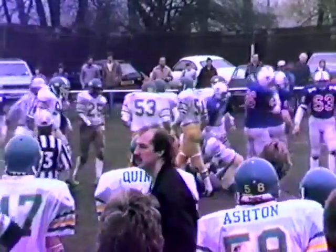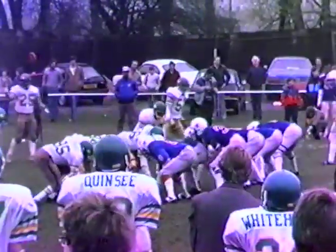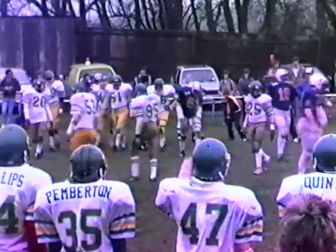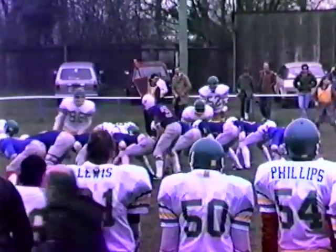So, going up the middle to gain that yard and a little bit more is number 32, Howard Tate, and it's another first down for the Rockingham Rebels. Trevor Sinclair carrying the ball around the end, and it looks like another first down for the Rebels. Stormbringers 20 yard line, first and 10 Rebels.